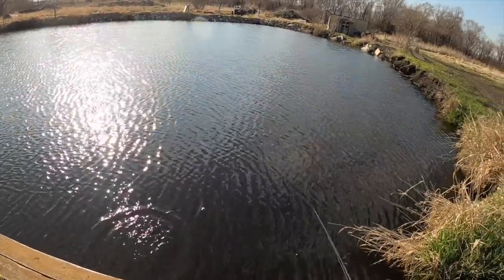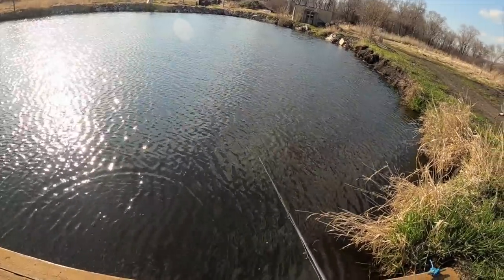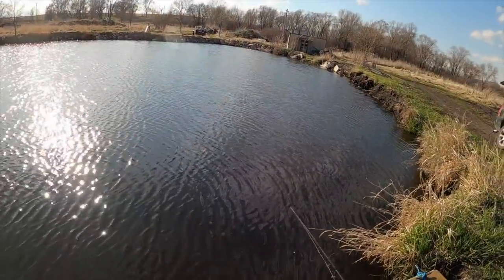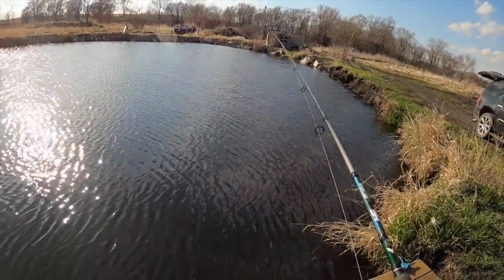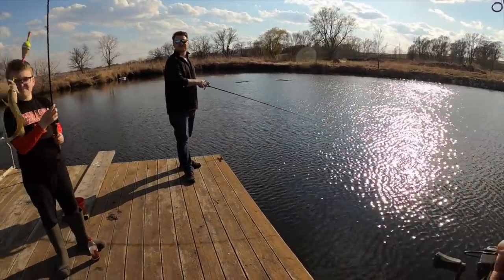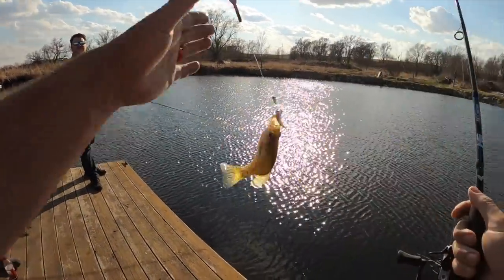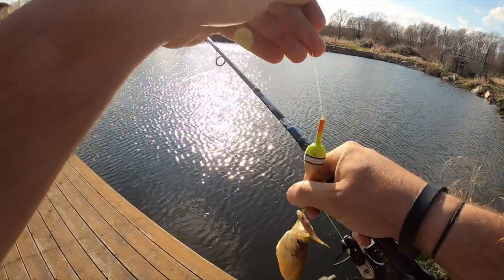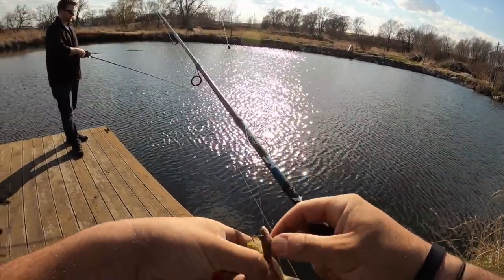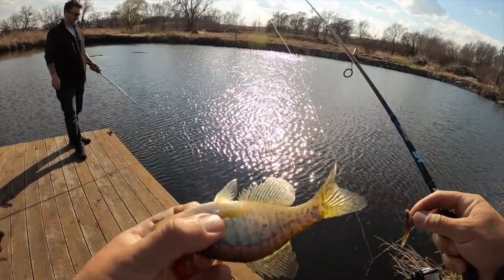All right, so Larry says there's giant crappie in here. That was not one of them. There's natural reproduction, so. Who's leading? I think you are, dude. Get him, Max. Hello. Jeez. Baby crappies, huh? It's okay. This is going to look real great on the cover. It is. Good work, man. This is a good bait size, too.